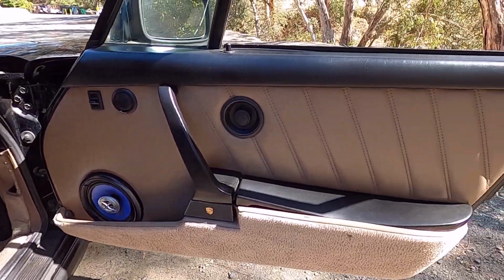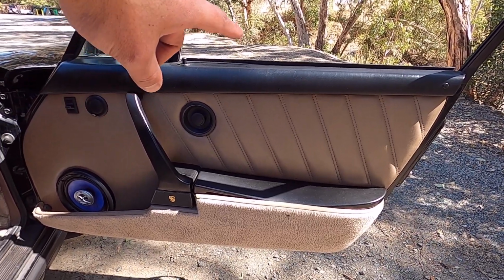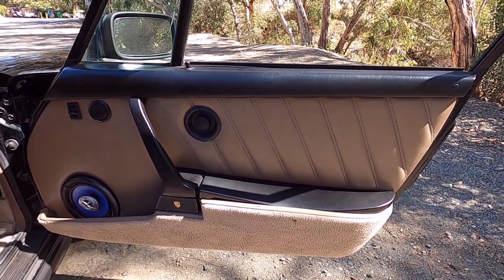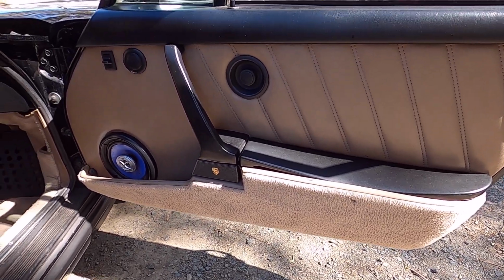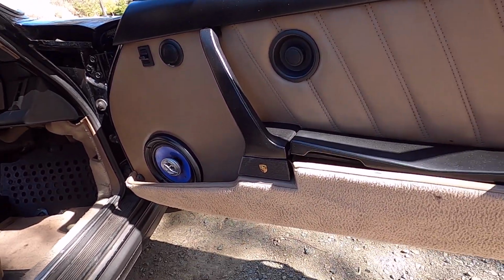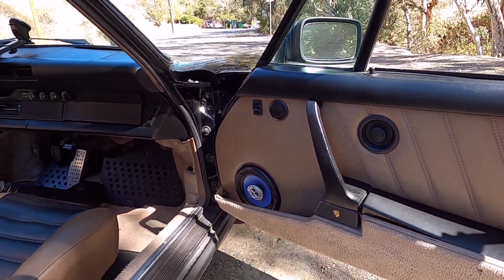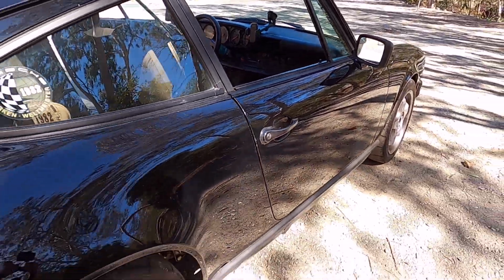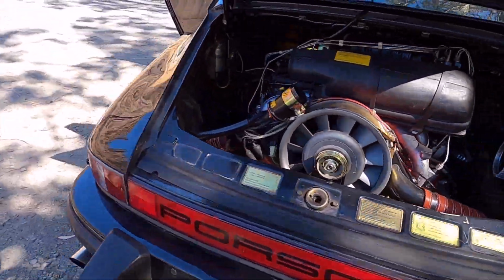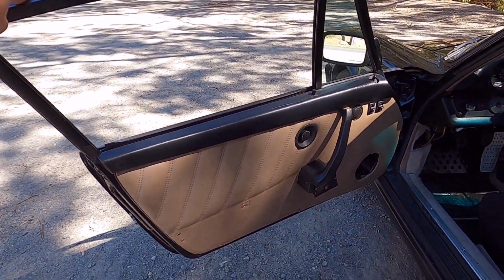And actually, I forgot to mention, the door panels are the same way too. They've got the same kind of medium brown with the black tops. This side of the door is in decent shape. This door pocket's a little tweaked, as they like to do. The other side is a bit of a mess.